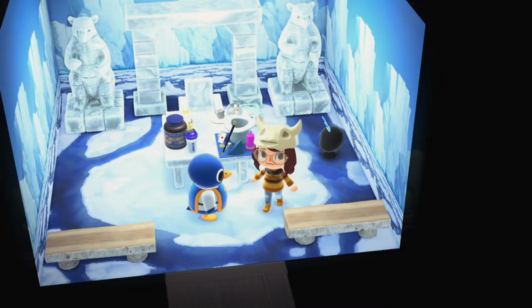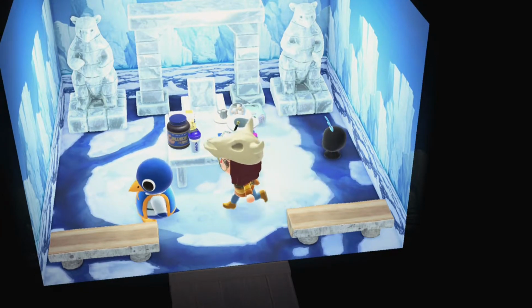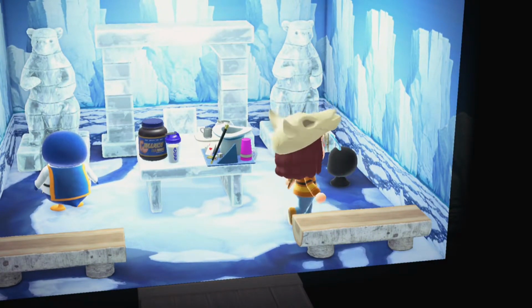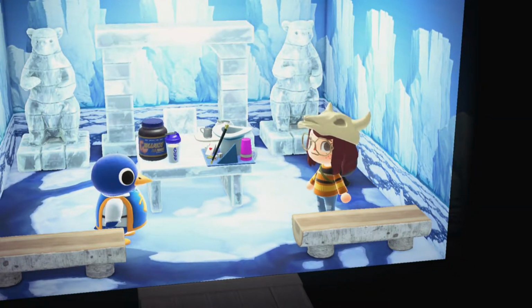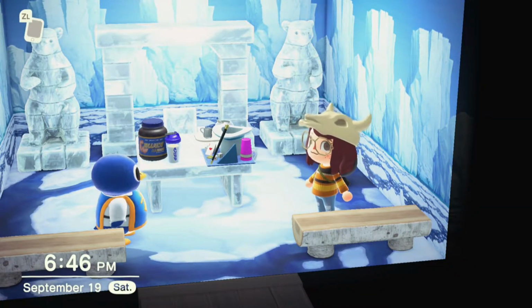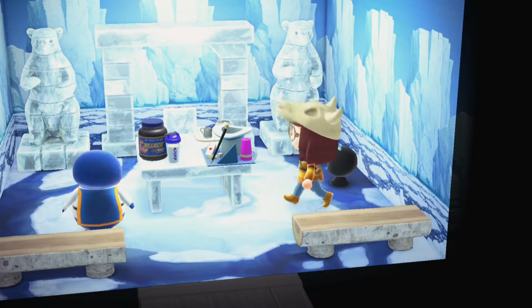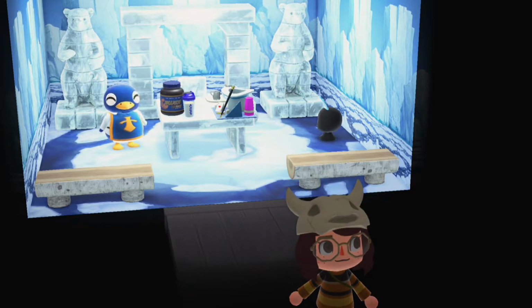yeah, I love Roald, but I hope him and the other jock villagers get an update to have more sayings. Definitely feel like New Horizons was rushed. I do like that as time is going on, they're releasing updates and there's always something new to look forward to, but I feel like they cut a lot of corners, at least compared to New Leaf.